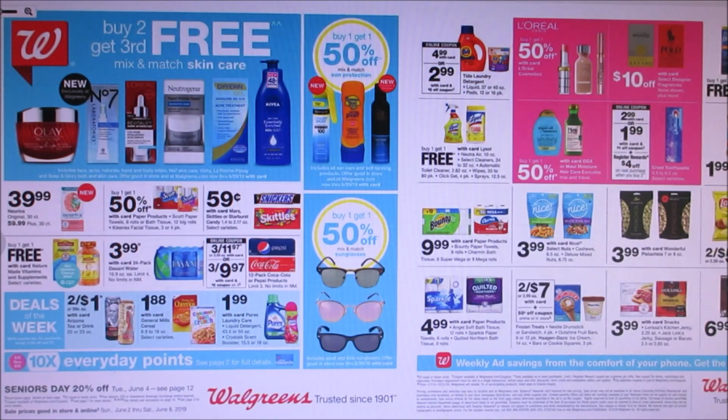Then you got Purex Crystals or Purex Laundry. In the 5/5 RetailMeNot, there's 50-cent off coupons. Now those coupons do expire that Sunday. So June 2nd is the only day you can use those coupons. But you can get them for $1.50 a piece.